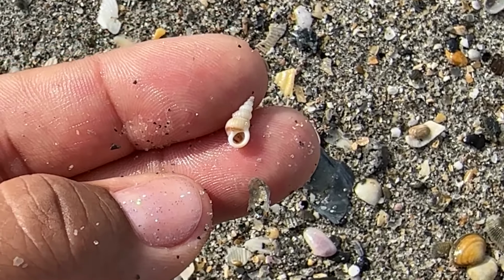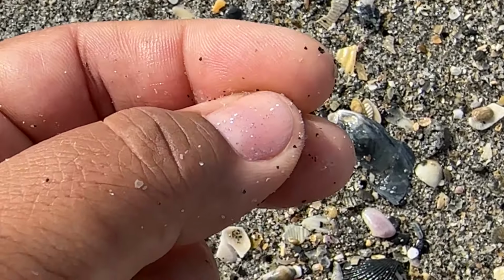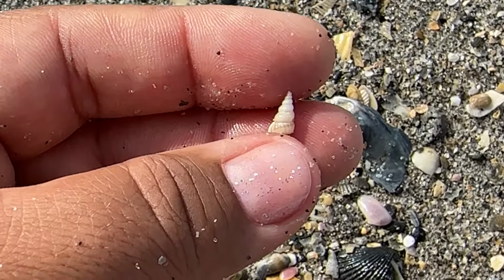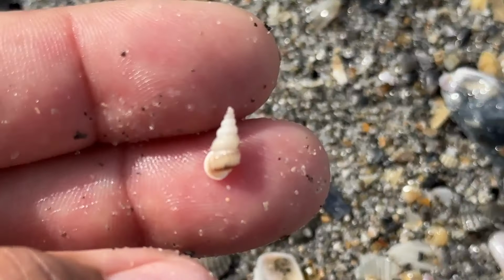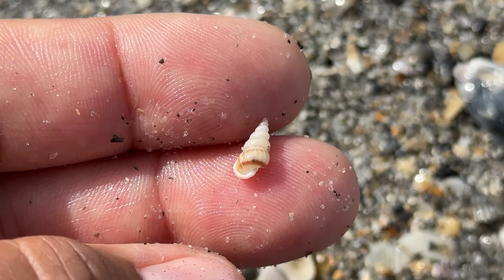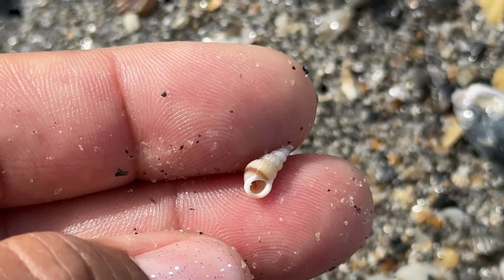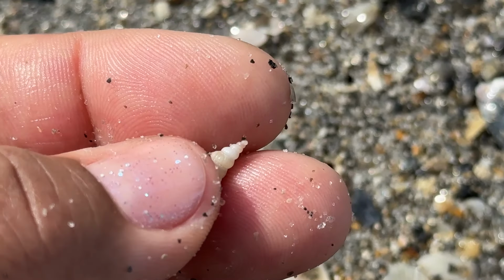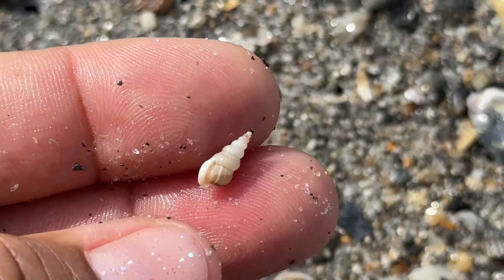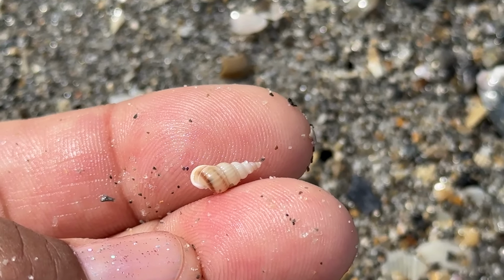Look how cute it is. This is a juvenile one. This is a brown banded Wentletrap, and it is so cute. They get about 3/4 of an inch big, so this is definitely juvenile because I don't even think this is much past 1/4 of an inch. And I can't believe I found that. So I am so thankful I spotted that little true tulip, and I would have never seen this. I'm so happy. This shell just made my whole summer.